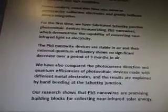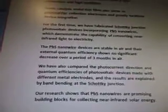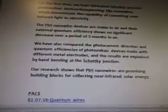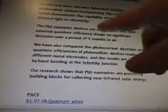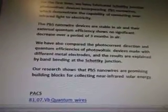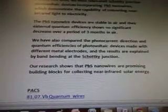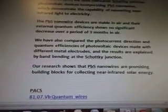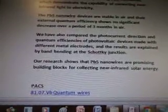So cool, because near-infrared light is in the formula for WOW. Okay, and it does generate electricity in that formula as well. The PbS nanowire devices are stable. They're in line 22, just so you know. The PbS nanowire devices are stable in air, and their external quantum efficiency shows no significant decrease over a period of 3 months in the air. So we're going to extend that, of course, with our formulas, right?